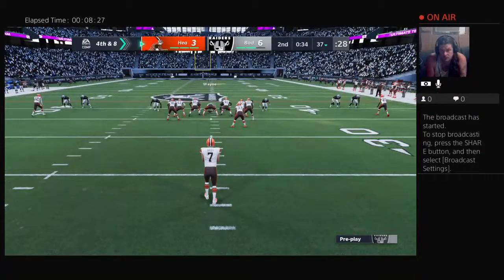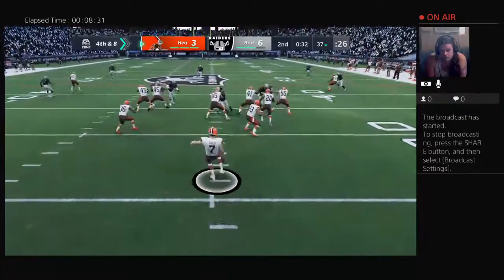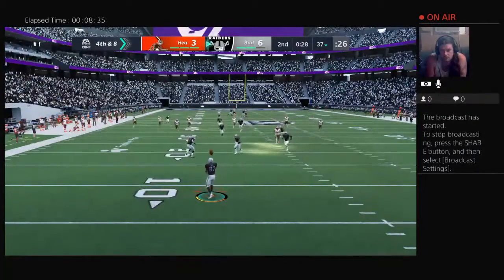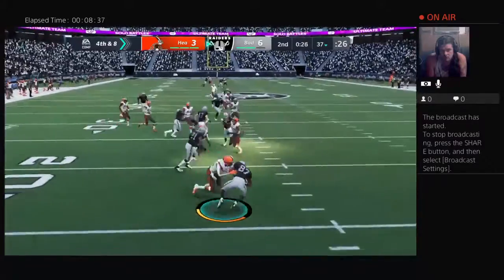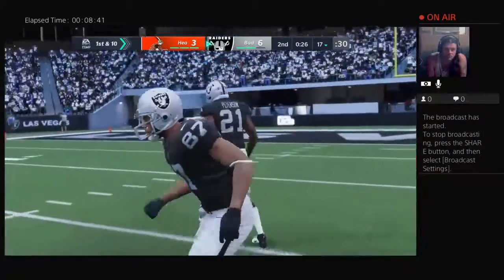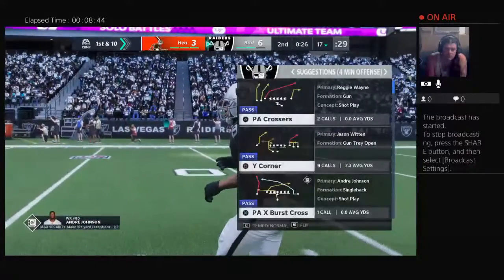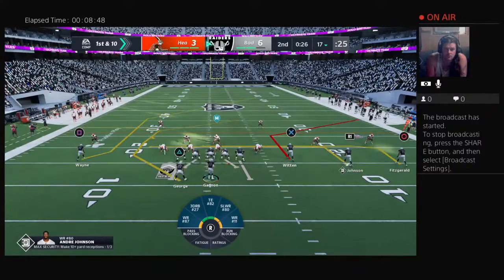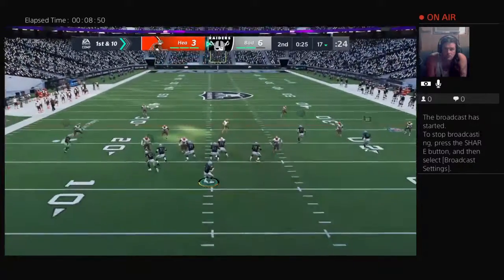The Browns send out their punter now, as he's on to punt for the first time this afternoon. This is taken at the 10. You call that an even 50 yards on the punt with 7 on the return. And the Raiders will take over now 1st and 10. So from the 17 now, here's a 1st and 10.